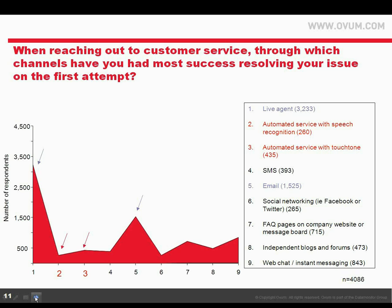So across these countries, what channels do customers use, and what are the most successful for resolving their issues on the first attempt? Now, by far and away, the top two answers given involve human contact. 3,233 of the 4,086 consumers, or over 80%, identified telephone conversations with customer service representatives, or CSRs, as the most successful. And this is followed by email at approximately 33%. And SMS, social networking, and automated service over the phone are essentially the least successful methods of resolving customers' issues.